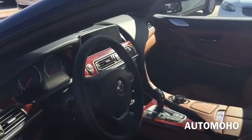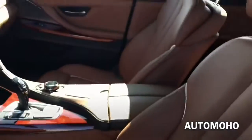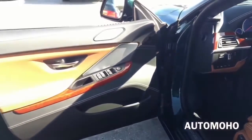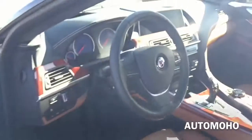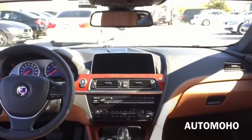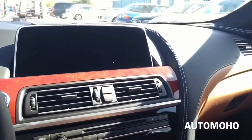The exterior color is known as Alpina Green Metallic, featuring Amara Brown full merino leather interior with premium wood trims and aluminum trims all around. Very unique and catchy color combination. Now let's jump into the driver's seat, start it up, and see how it sounds. So to start up the vehicle, just put your foot on the brake and push the start button located on the right to start.